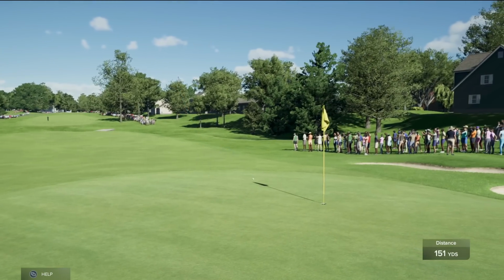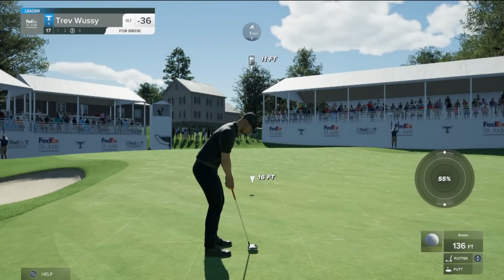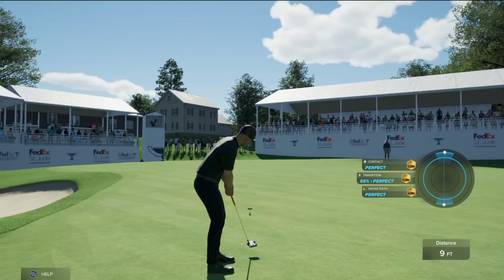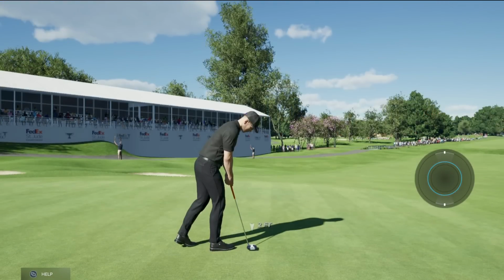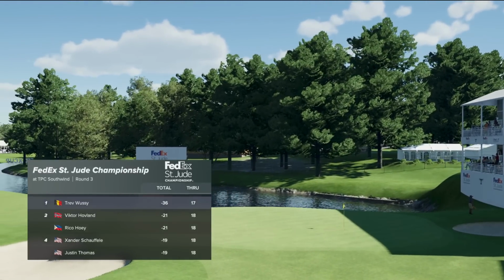Wow, another shot on the green. We've seen that a lot today. Another green in regulation. This is an absolute clinic. So close to a birdie. Our featured player still sits atop the leaderboard.